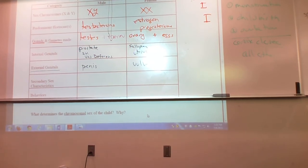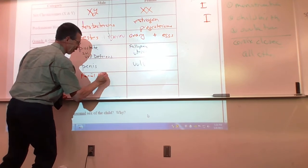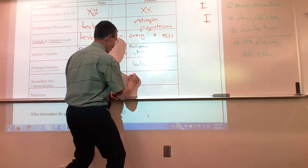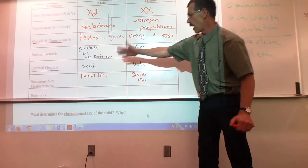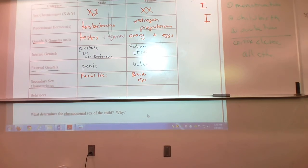Does anyone remember from sociology class what a secondary sex characteristic was? These are things that are not the body parts, but what you associate with it. So maleness: facial hair, back hair, chest hair, fat distribution. For females, you have lack of hair, breasts, hips, right? Lower voice in men, higher voice in women. Things you associate with male and female, but they're not the parts per se.